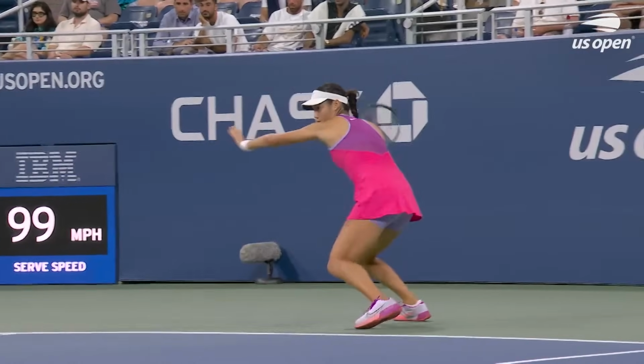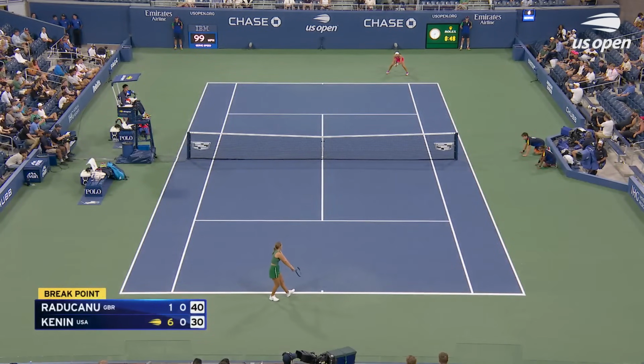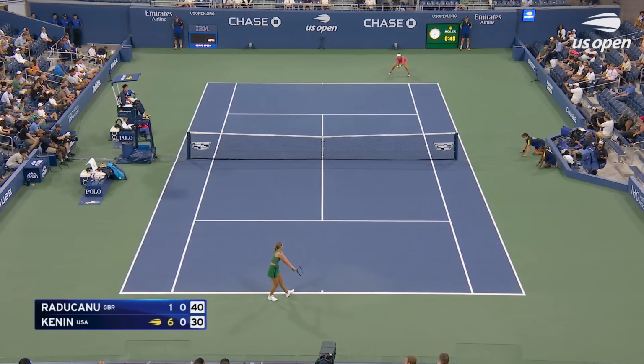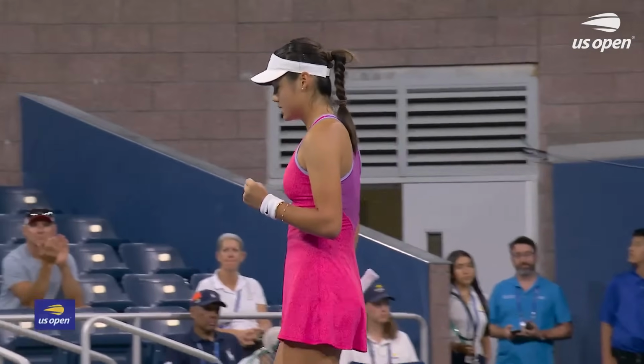That was a great point. She was willing to stay low, stayed on top of the baseline. I think that might be one of the keys, what you just said there about staying low, because these courts are playing fast and skidding. So when it's coming fast at you, you've got to stay down where that ball is. Boy, she met that one beautifully. An outright winner.